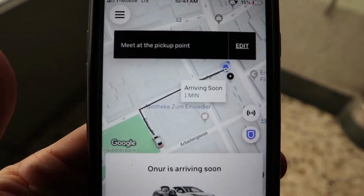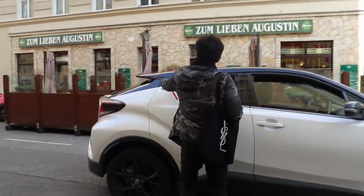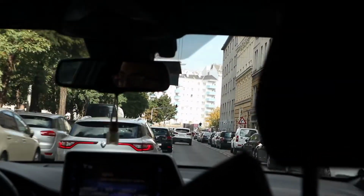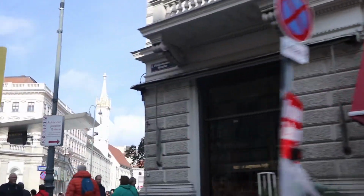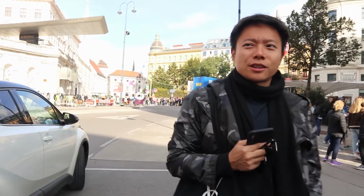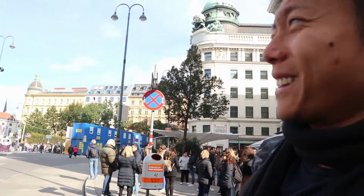It's a beautiful Sunday morning in Vienna, and we're heading out for our free walking tour classic. Just got to the city center of Vienna, and it's absolutely beautiful today. Look at this.